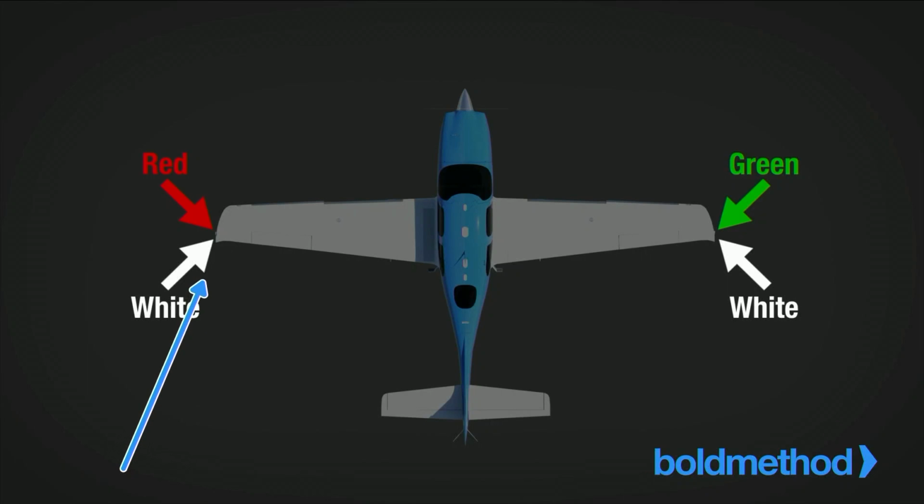The white lights need to be seen from behind. And so on some aircraft, you'll find them shielded on the tips of the wings, so they only point backwards, so that you get two whites here, like on a Cirrus. On other aircraft, they're going to be on the tail, pointing back, and you'll see some with all three.